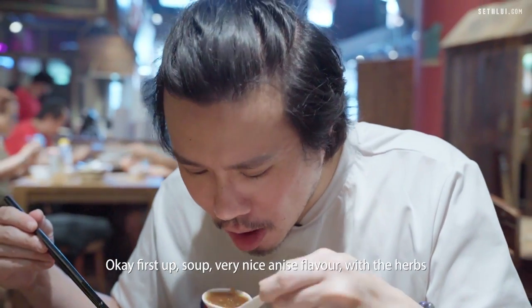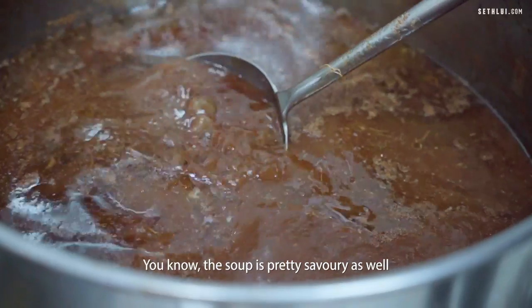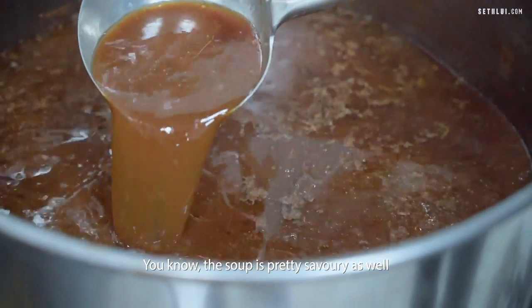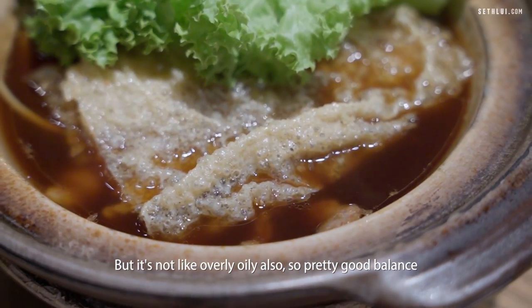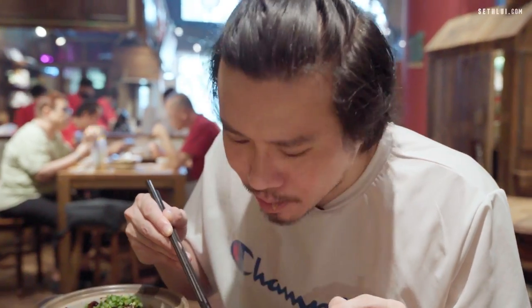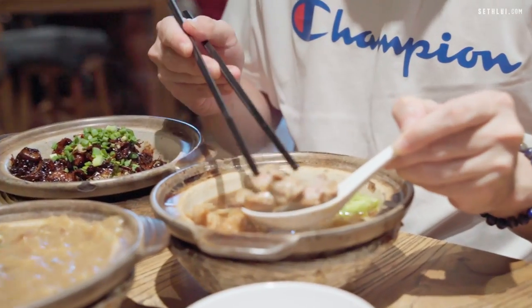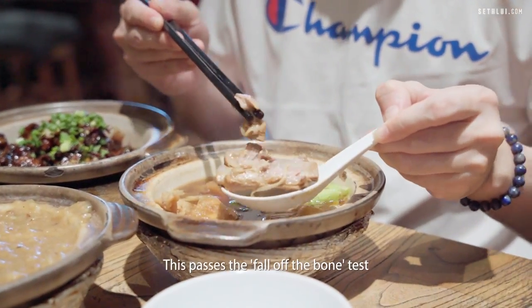Okay, so first up, soup, very nice anise flavor with the herbs. So it's like a bit sweet. The flavor is quite prominent here. You know, the soup is pretty savory as well, but it's not overly oily also. So pretty good balance. Okay, let's try the meat. Okay. All right, fall off the bone. Very good. If I can peel it with a chopstick, this passes the fall off the bone test.